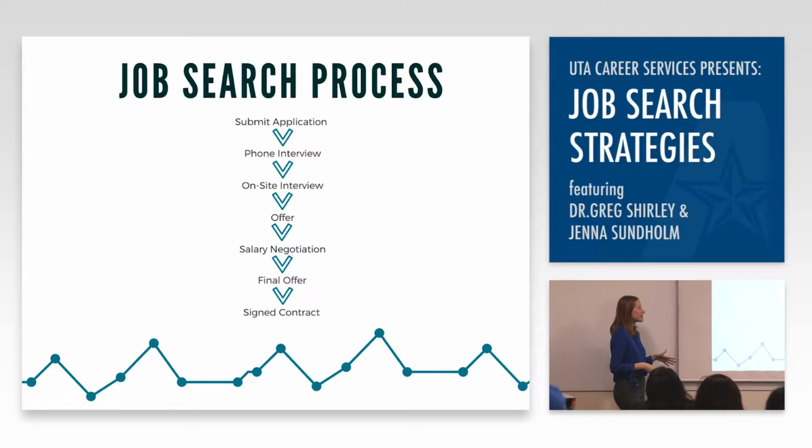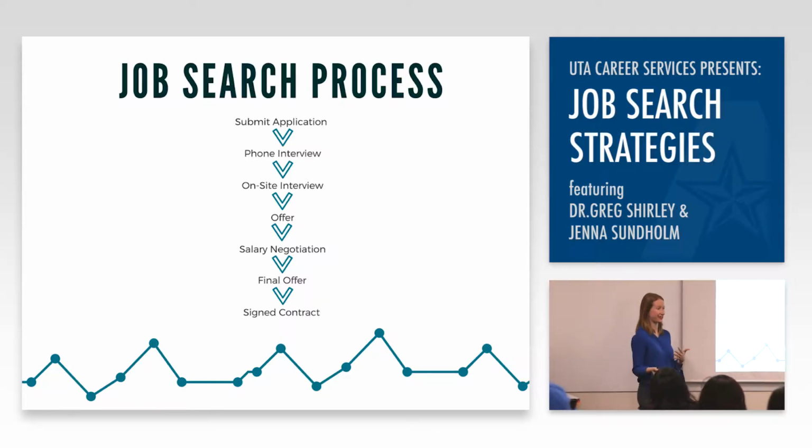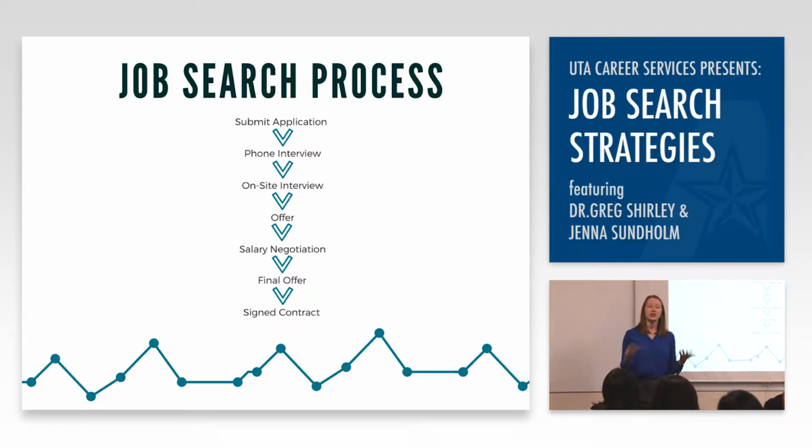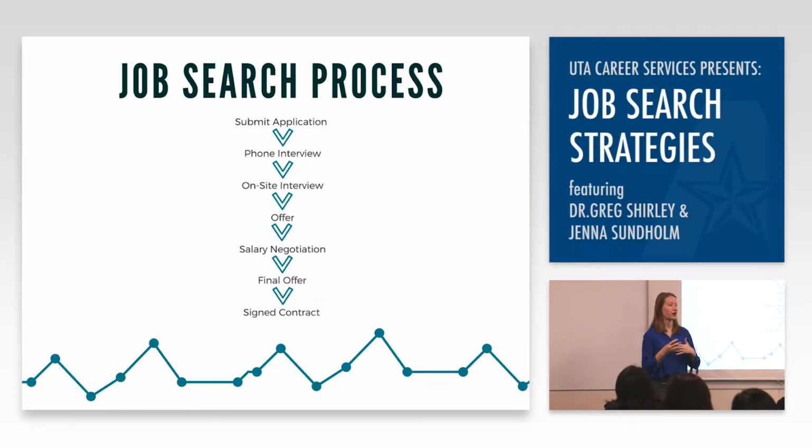So once you get past that application, hopefully you'll get to the interview round. There's normally two interviews in a job process. The first is a scanning interview, most likely. They just want to see who you are, get a general sense of how you'll potentially fit in to the company, and also what you can potentially bring to the role. So that's usually a phone interview. They're usually not going to want to bring you to their location until they've done a pre-check. They want to make sure that you're worth bringing to their site.